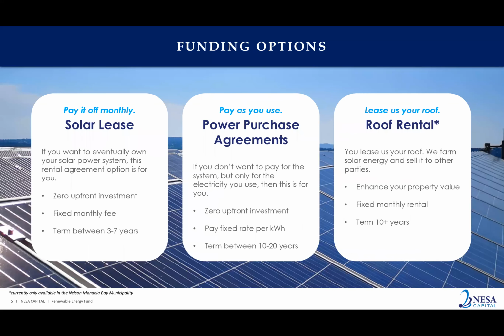In terms of the funding options, I did mention earlier that there are a variety of options. We'll focus on the power purchase agreement, but maybe just touch on the solar lease and the roof rental quickly. The solar lease is something some people prefer. It's usually a shorter term, a maximum of 7 years, and it would be based on a fixed rental or fixed lease per month. At the end of the term, the idea is that the client owns the system and that ownership transfers.